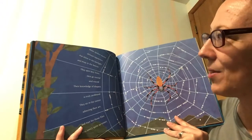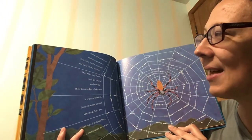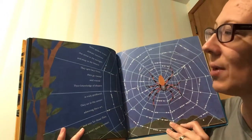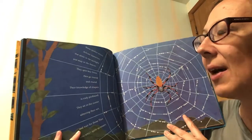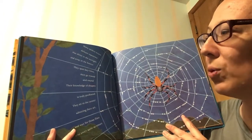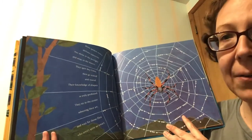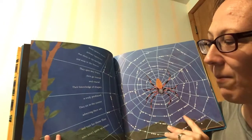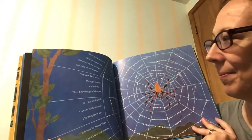Some spiders weave delicate tapestries that shine in the sunlight and sway in the breeze. They spin lacy lines, then go round and round. Their knowledge of shapes is truly profound. They sit in the center, admiring their art, and wait for those flies who aren't quite as smart.